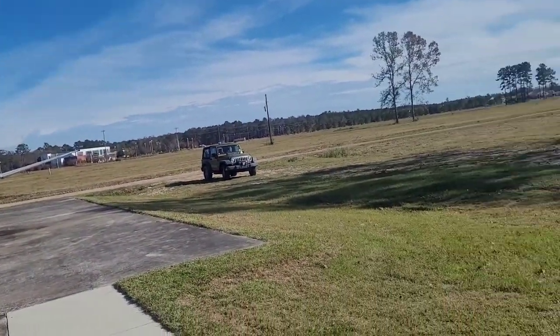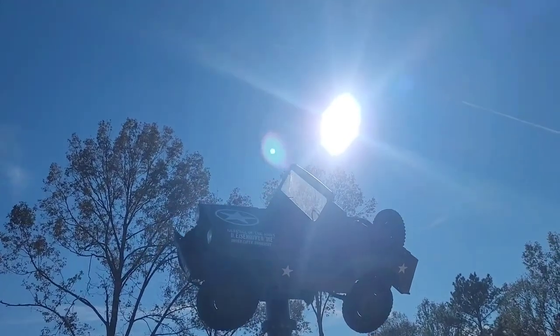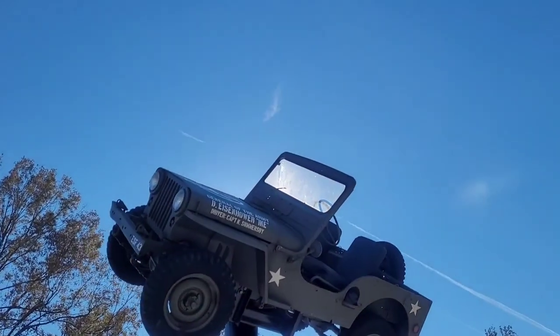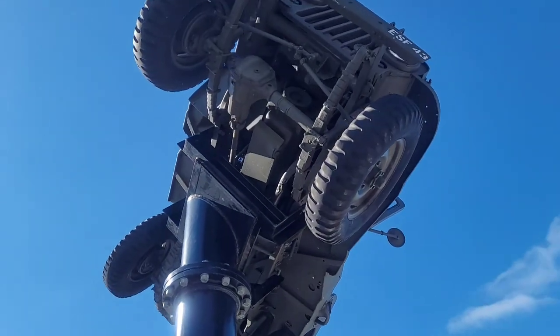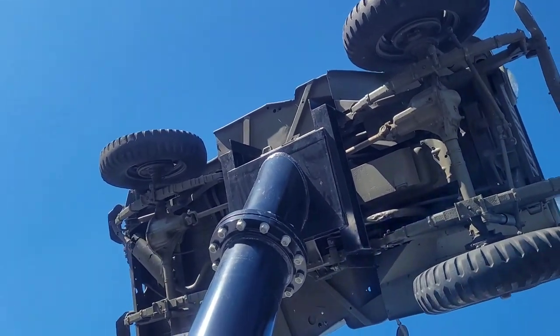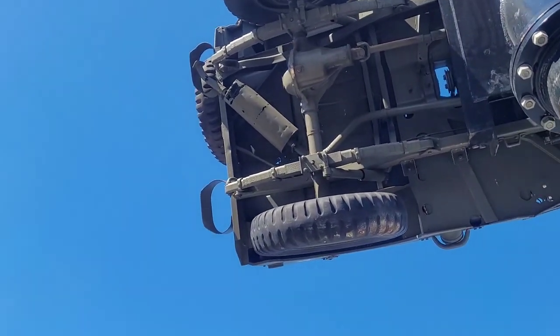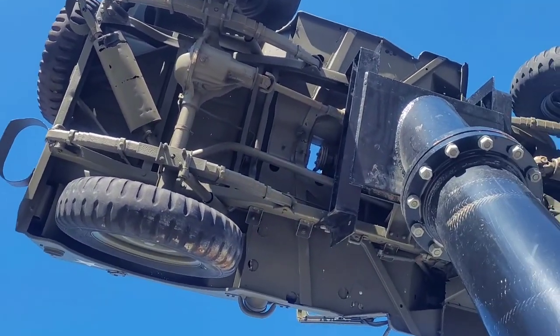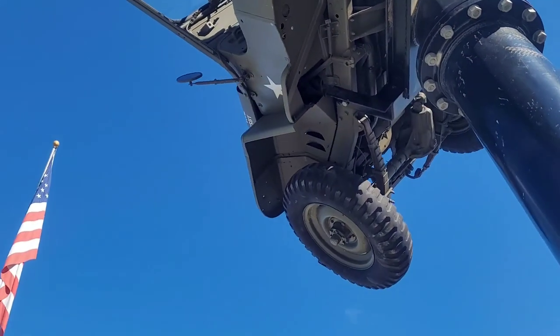But what I really came here for was this. Look at that. It's real. You can see the differentials and what's left of the muffler, and it's mounted by the frame.